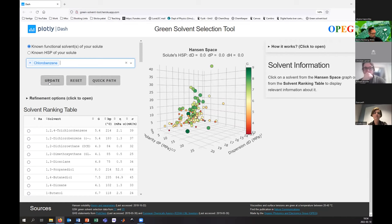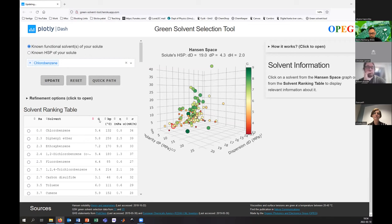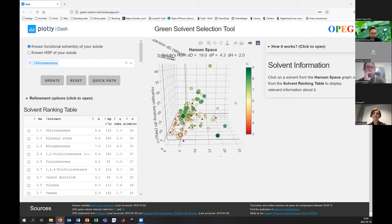What this one does when you include chlorobenzene here is that it approximates your solute with the Hansen parameters of the solvents that you put in here. If you put in more, it will approximate with the mean of these Hansen parameters. So when you click update here, it will mark out chlorobenzene. And this is now the position for your solute. And then it will calculate the distance based on this position instead to all of the solvents.